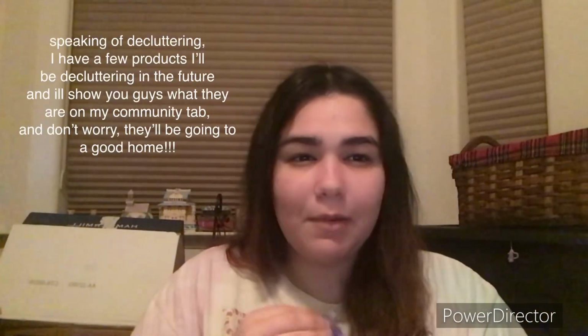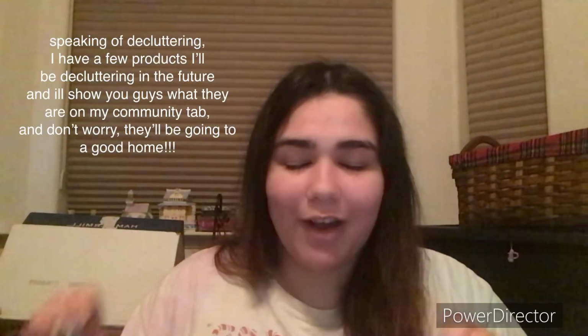So, not really a goal, but something I want to start working on when it comes to Bath and Body Works is using up the scents that I like but don't love, because I want to get them out of my collection. Either I want to use them up or declutter. I'm not really a decluttering type of person, but I need them out of my collection. I want to make room for more stuff, and I want to start using up a lot more stuff than I have previously.